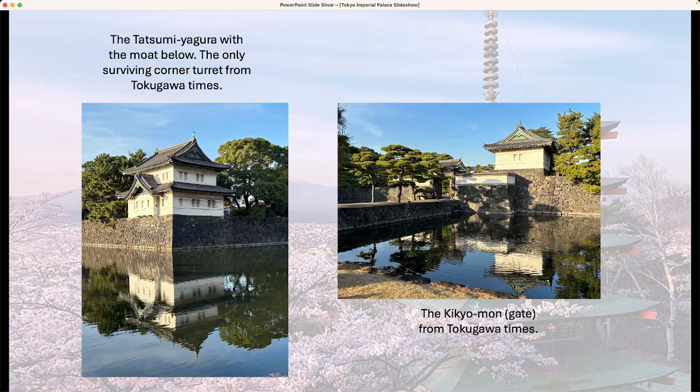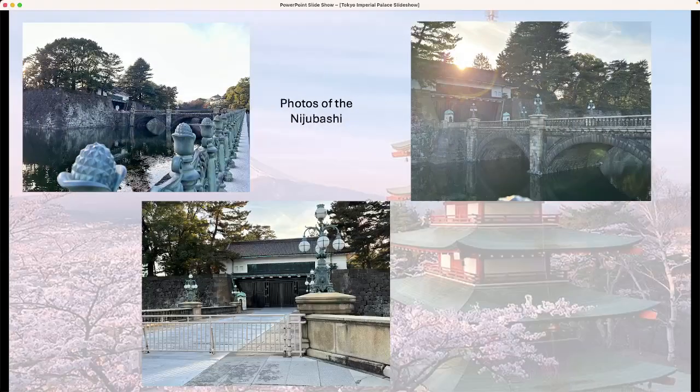But you can walk up to that gate and you can see it. But I'd encourage you to keep walking because what you're going to walk to a few minutes away is the most iconic photo from the Imperial Palace grounds. And that is the Nijubashi Bridge, okay, the Nijubashi Bridge.